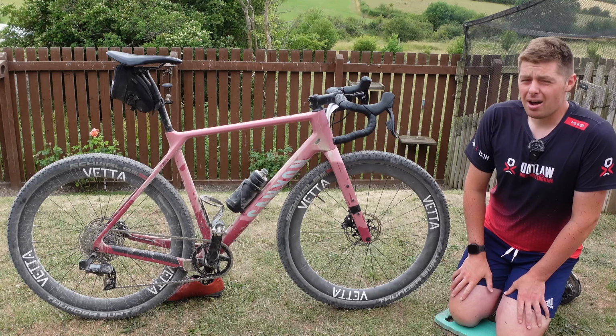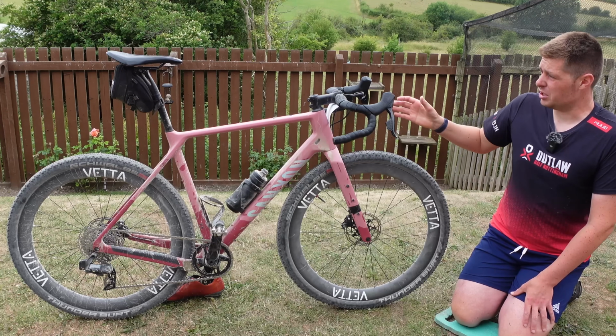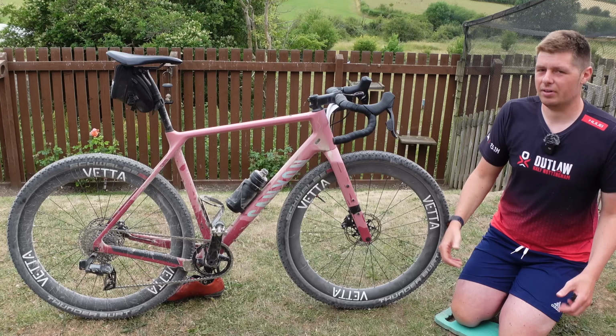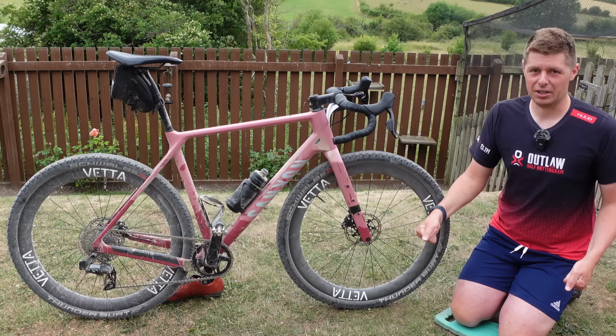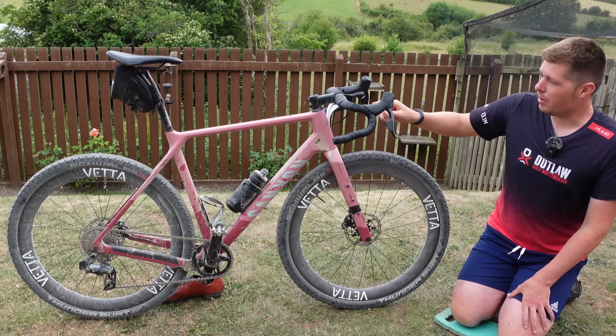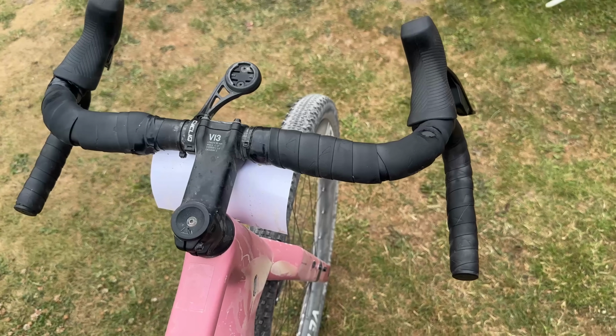If I was starting again, I might actually just put road bars on this, to be honest, because I ride road most of the time, so I'm really used to the position. I don't think having a flared bar really gives you much of an advantage bike handling wise, but they're on there now. I'm not going to change them. I am going to change the bar tape, however, as you can tell, it's quite worn.